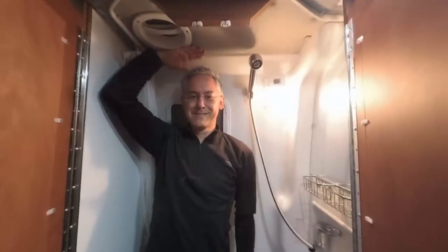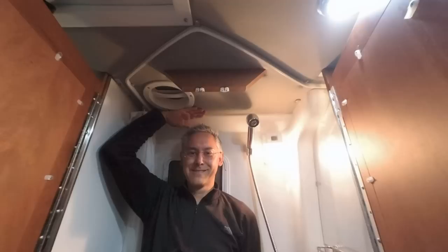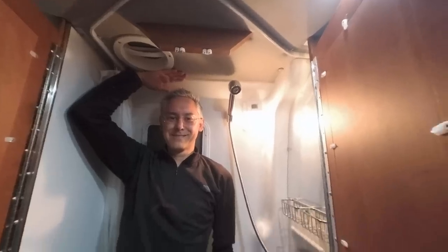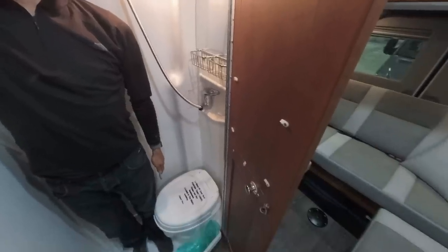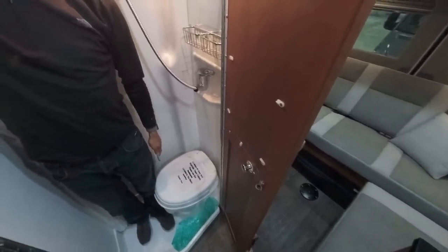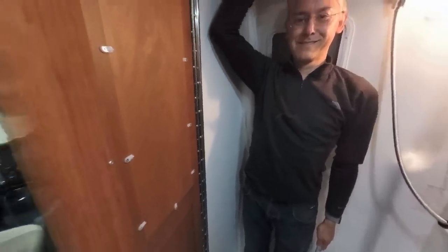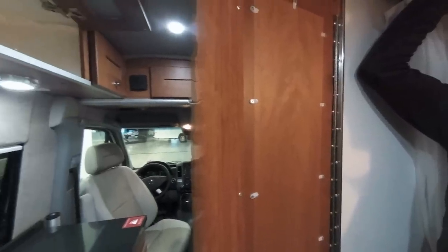While we're looking up there, take a look at the shower curtain track. Notice how it comes out to a kind of point? That's because the accordion-style doors can be positioned in such a way as to give you extra elbow room when closed. It works really well, but the trade-off is that these types of doors do have a tendency to rattle when you're going down the road.